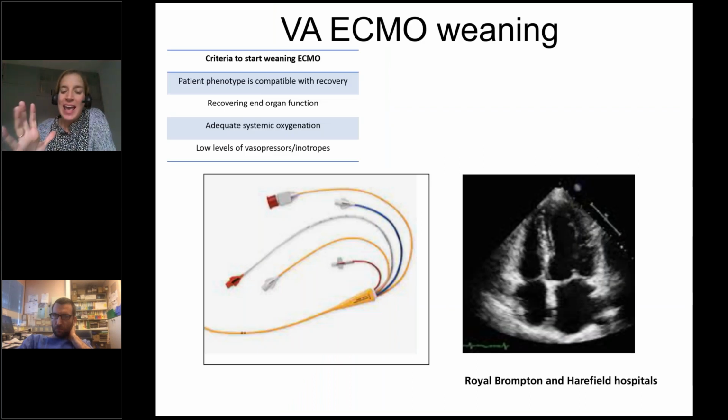In order to wean ECMO in a patient on ECPella, we're going to use the classic criteria to start weaning ECMO. We're not going to do anything differently. We want a patient phenotype to be favorable, compatible with recovery. We want recovery in organ function, adequate systemic oxygenation, a good PaFi, and low levels of vasopressors and inotropes. And then we're going to use a combination of echocardiography, clinical assessment, and data from the pulmonary artery catheter to assess whether a patient is ready to wean from ECMO.